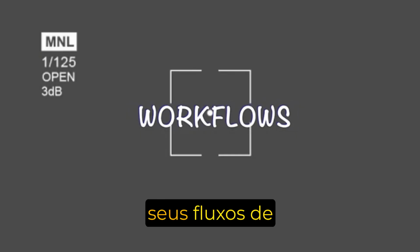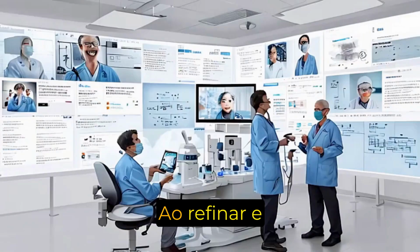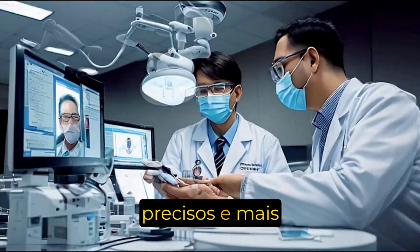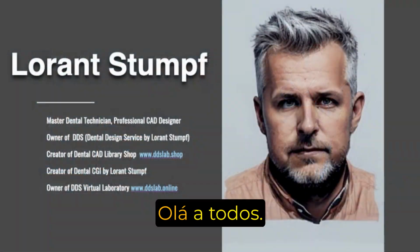You have to believe that your workflows are what truly make you a digital dentist. By constantly refining and improving your digital processes, you're able to provide more accurate and more comfortable dental care for your patients.